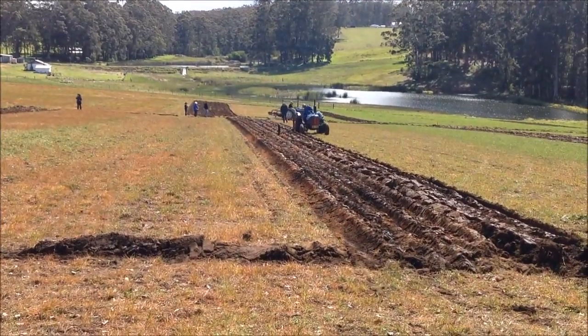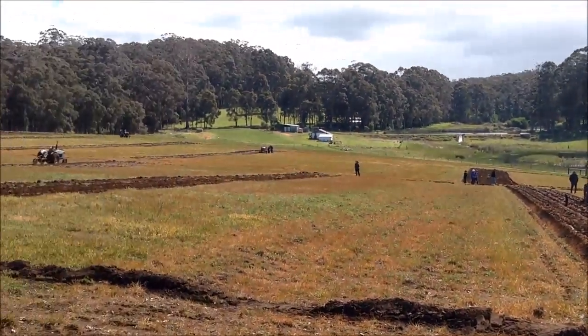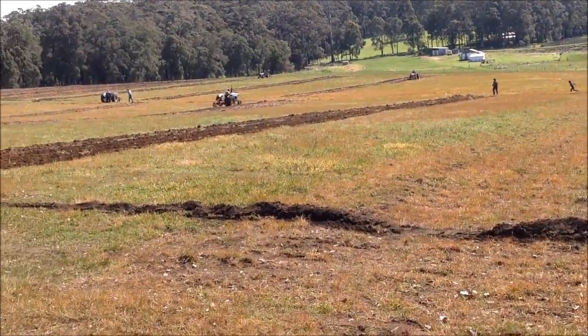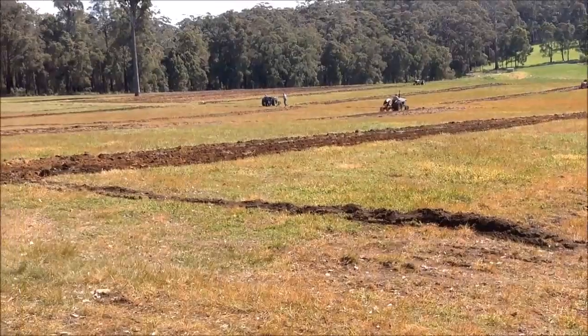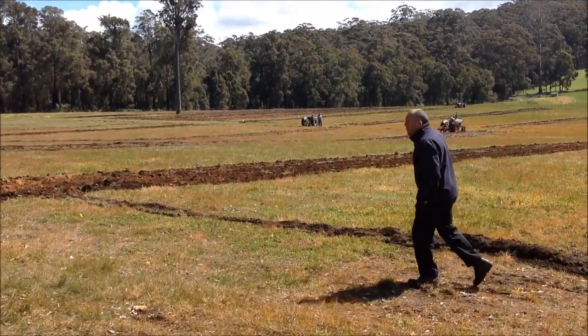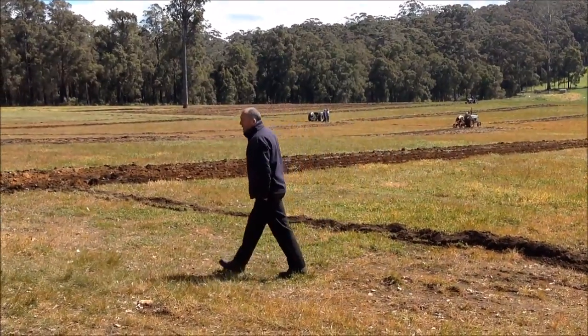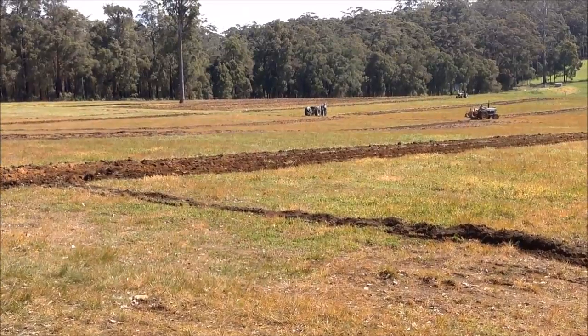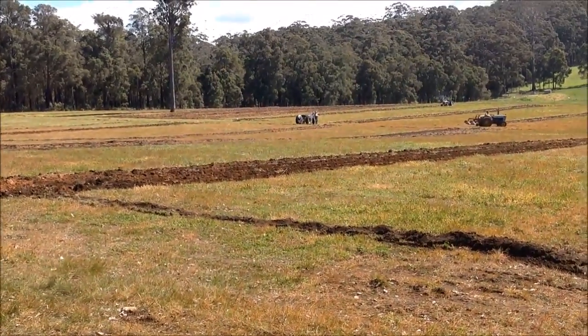I've just been walking up and down, and it's all looking good. The fellow with the broad moldboards, is he going to get points taken off? Because they make it look very easy to turn your soil over. Yeah, but that's called a deep digger plough. It's not really suitable for this condition. They're meant to go really, really deep. And at this stage, we don't want to go any more than 6 inches deep. But he's doing a good job.